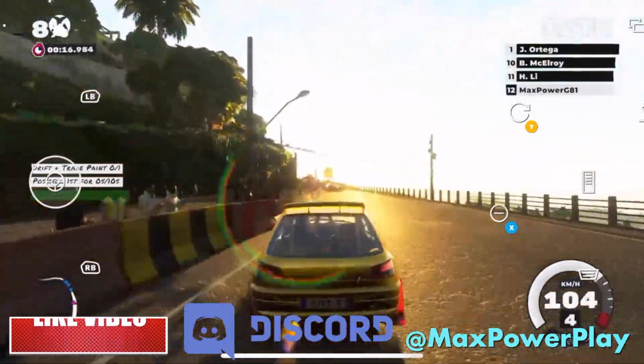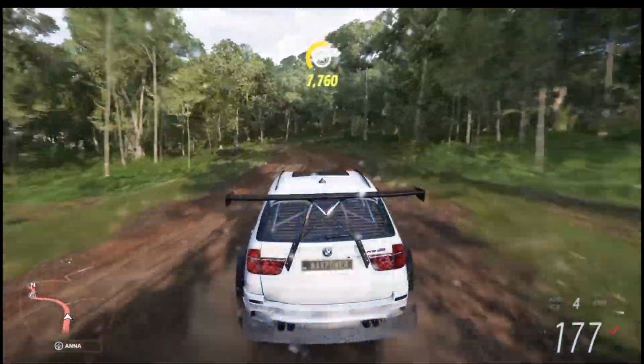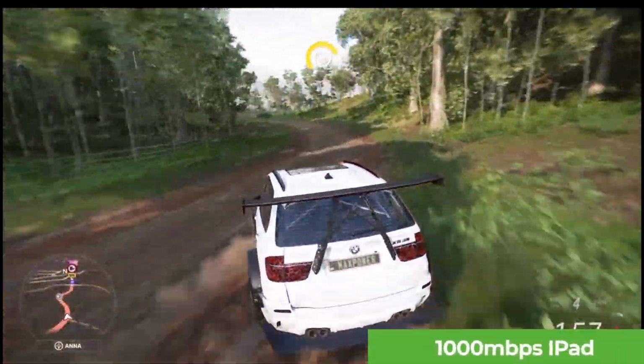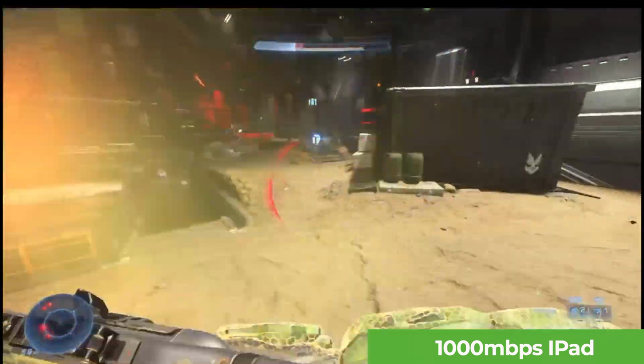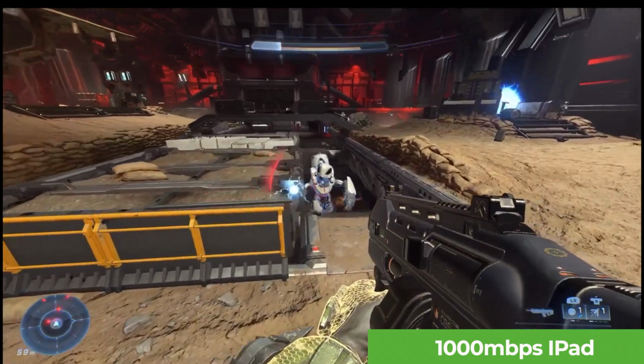Of course, I also preferred this way due to the increase in screen size of the iPad too. Playing on the phone was fine, similar to a Nintendo Switch, especially if I played outside and didn't have access to the iPad. Plus, I don't lug my Xbox controller around with me wherever I go.